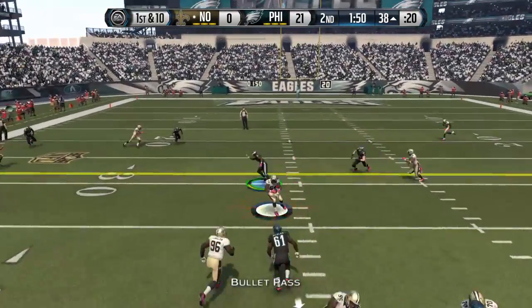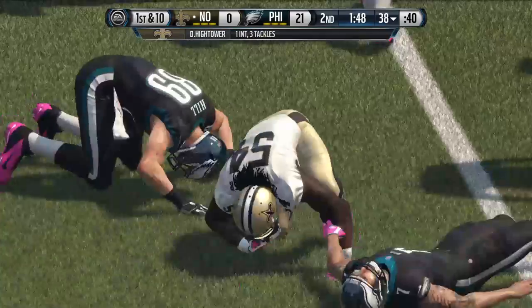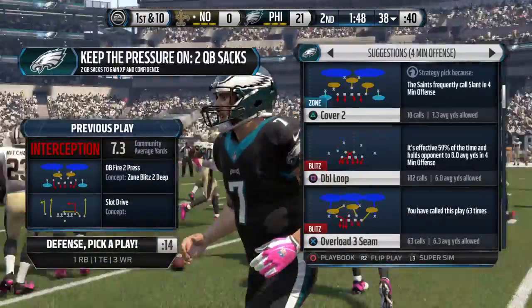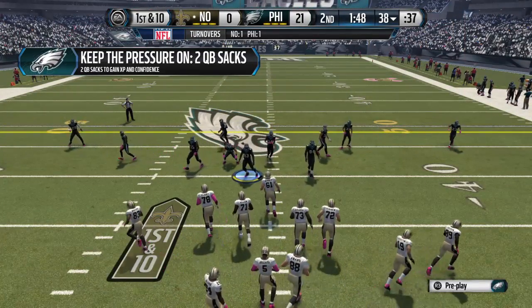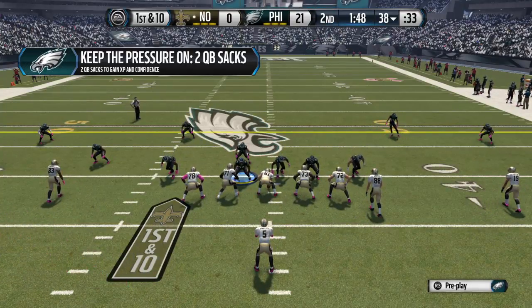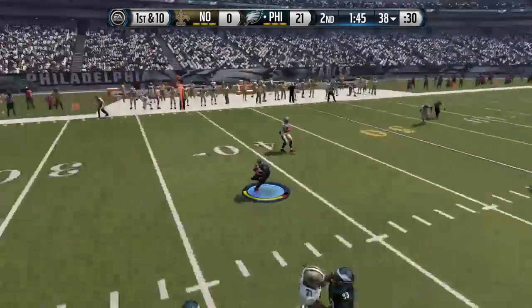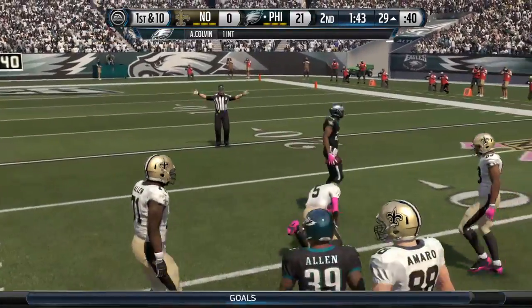Kaepernick takes it from the gun. Pass is intercepted. A big play defensively, and finally something good happens for them in this first half as it draws to an end. They've had a rough day up to this point. It's been rough, but I think that interception could be the play to turn things around. The offense goes out there and finds a way to score. Oh, my gosh, it's changing. Intercepted! That brings the play to an end.